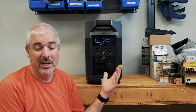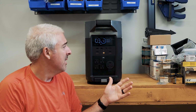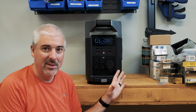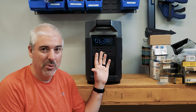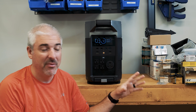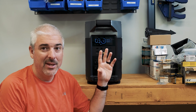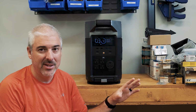Maybe it's also kind of a portable or semi-portable home backup situation. So essentially I'd look at it as someone that doesn't need ultimate portability. If you want something primarily for car camping, I would absolutely go with a Jackery 1000. If you want something just to keep your cell phones running, either when you're camping or at home, go with one of the myriad 500 watt-hour devices.